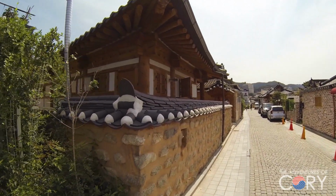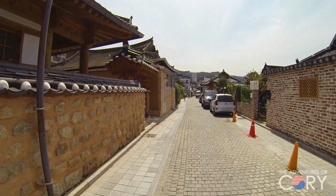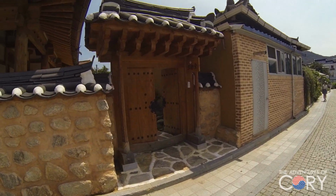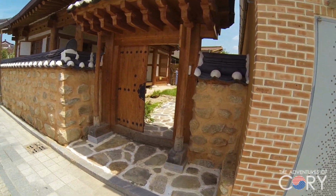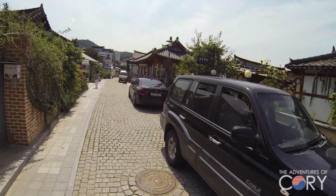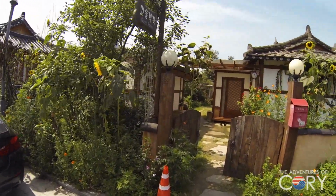Look at this place. I'm really happy there's a revival in the construction of Hanok. For the longest time, it was just a trend of tearing them down. Building new ones would be unheard of before. Yeah. Is this a guest house? Oh, it says guest room. Yes. I wanna look at this.